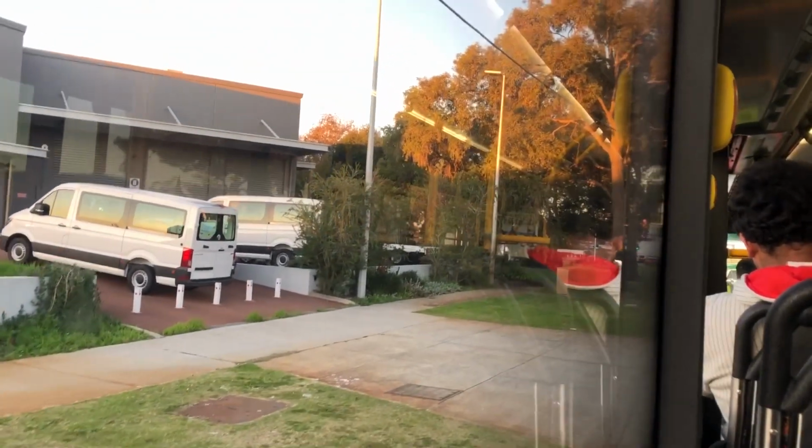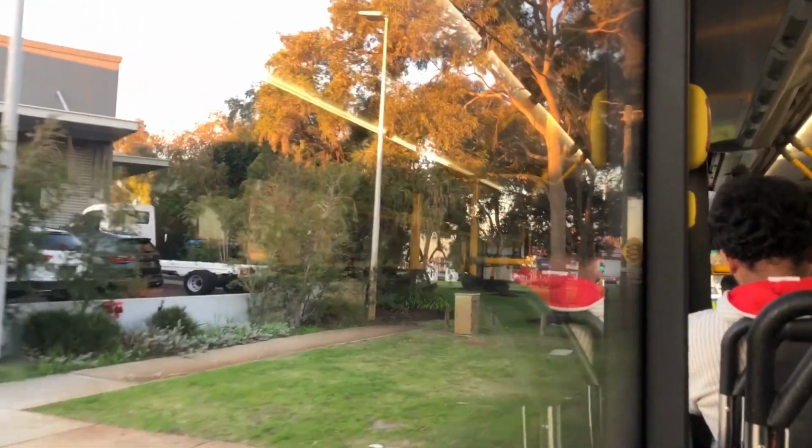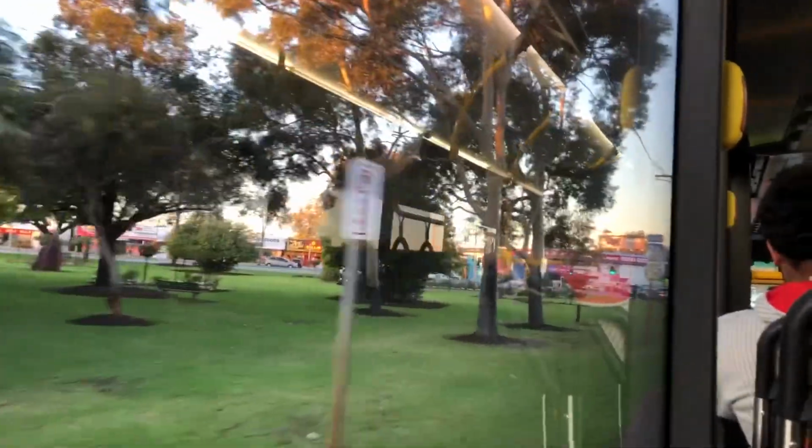You see? Look at this. That's why I said I hate this junction. I don't understand why this junction sucks so much. There's like no cars here though. What the hell?